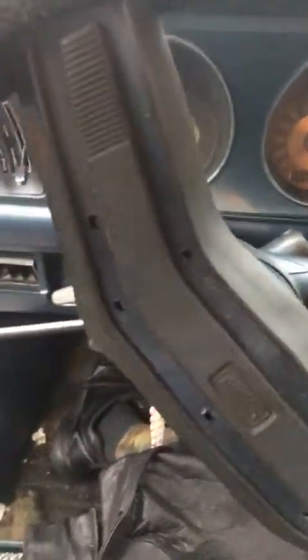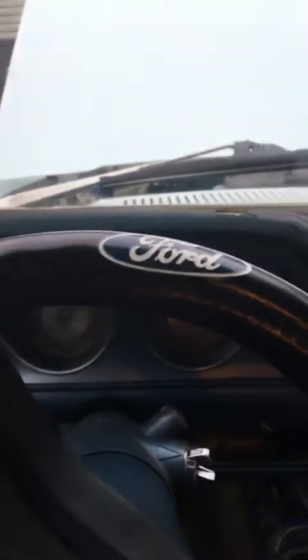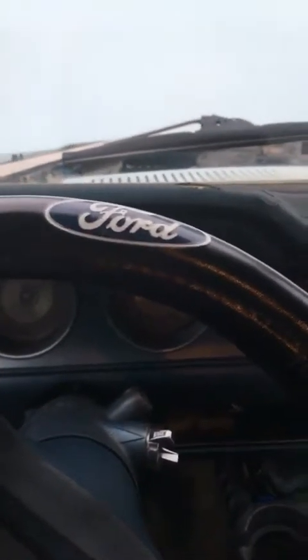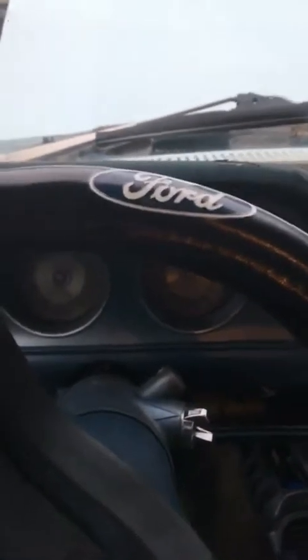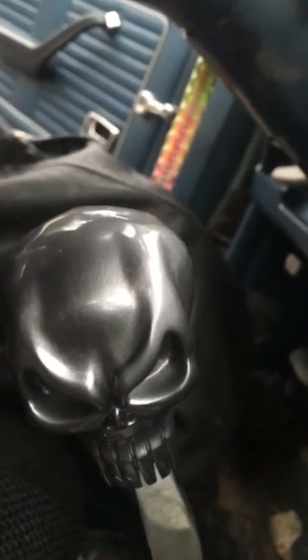Again, the steering wheel, we're going to replace it. I'm going to put a Grant steering wheel in. The Ford steering wheel I got from Walmart, believe it or not. I know some people will probably try to knock that, but shoot, it works. It doesn't look too bad. And not that it's going to stay on there, but basically my Punisher skull shift knob that I got from AutoZone. It was a little expensive, but hey, worth it.